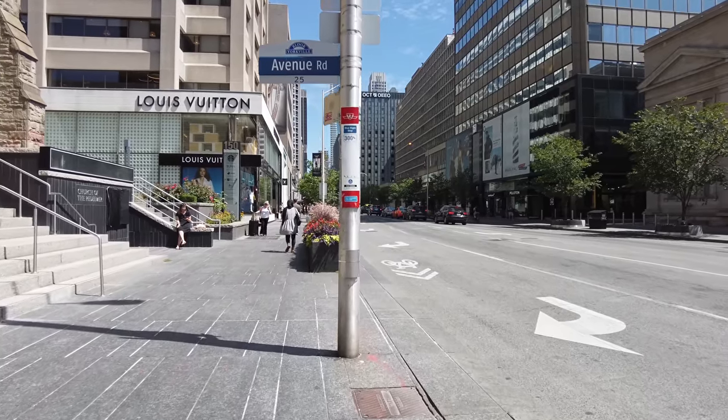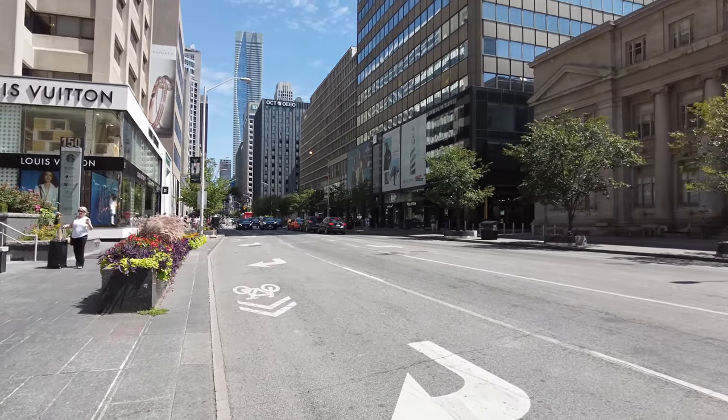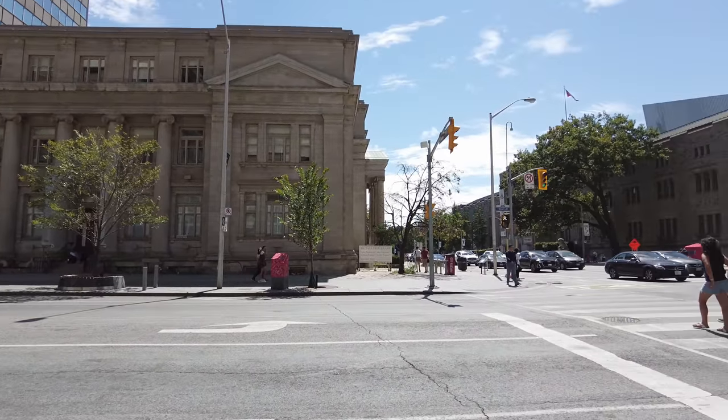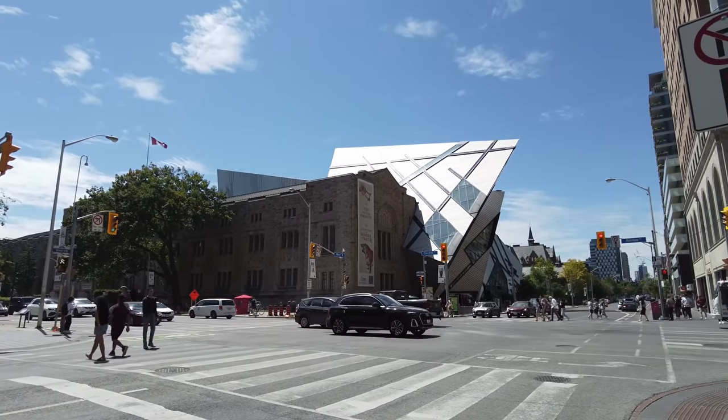And this here is Bloor Street West. And that's a look to the east. And that is the Royal Ontario Museum.